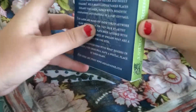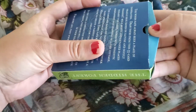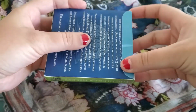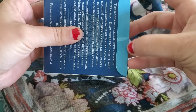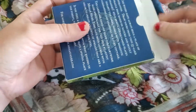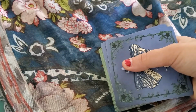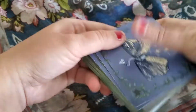This deck is interesting. If you guys can't tell, this deck is square-shaped. I don't know how many of you have a square-shaped deck. Oh, and the tuck box is not the greatest. I literally bent it like this as soon as I opened this deck the first time. But this deck is pretty cheap, depending on where you're from. It's actually pretty cheap to get a hold of for an Etsy deck.